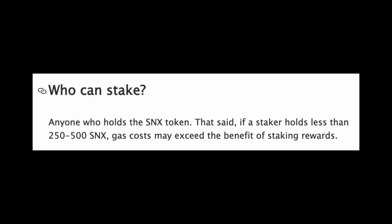The last thing I want to cover is staking requirements. So it says on the SNX staking site that anyone who holds less than 200 to 500 SNX tokens should not stake, as the gas costs will pretty much exceed the benefits of the staking rewards. So this is pretty much a monopoly game where the more SNX you hold, the more weight you can throw around, because if you have less than 500, basically you're not going to stake because it's not going to be worth it for you. So it's going to be a small group of people who hold a lot of SNX tokens that are going to be running the show. That'll be great for them.